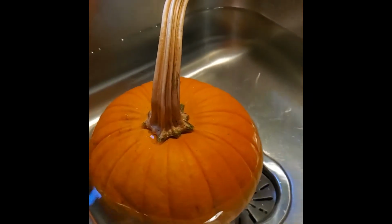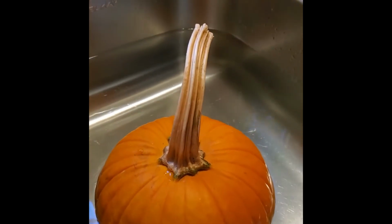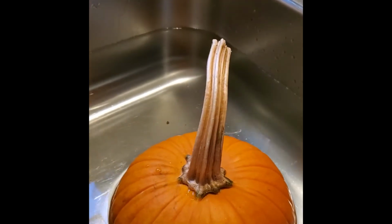Does your pumpkin float or sink? On your investigation sheet, mark what your pumpkin does.